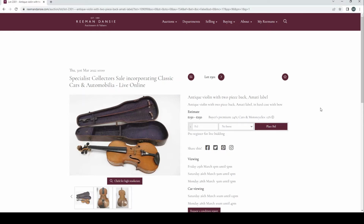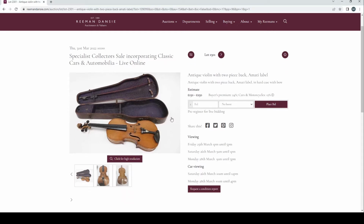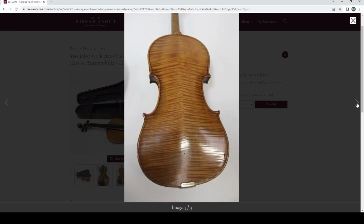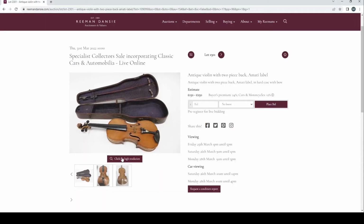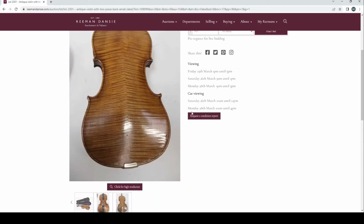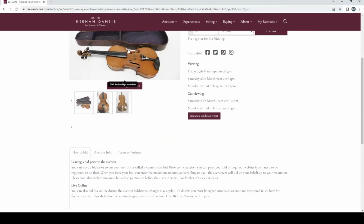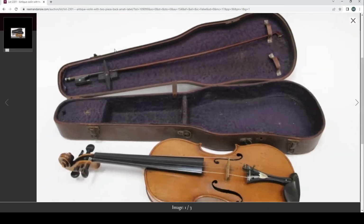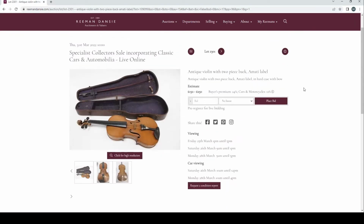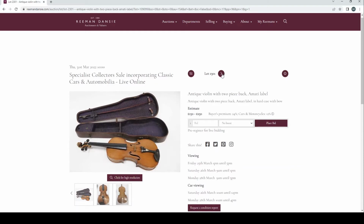Okay, so we have an antique violin with 2-piece back and an Amati label in a case with a bow. So let's see what pictures we have here. Looks like a fairly decent trade violin from what I can see, but of a better quality one, and it's very difficult to see from the pictures available, but it's possible that the bow is okay. Looks like it might be a fairly decent bow, so not too bad. Estimate 150 to 250 seems reasonable.